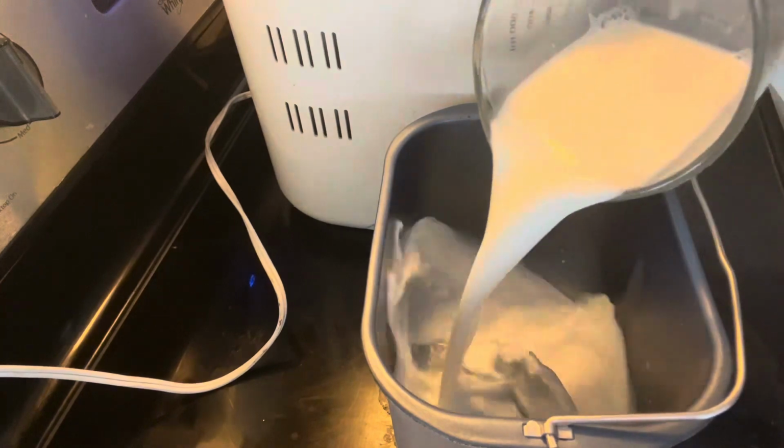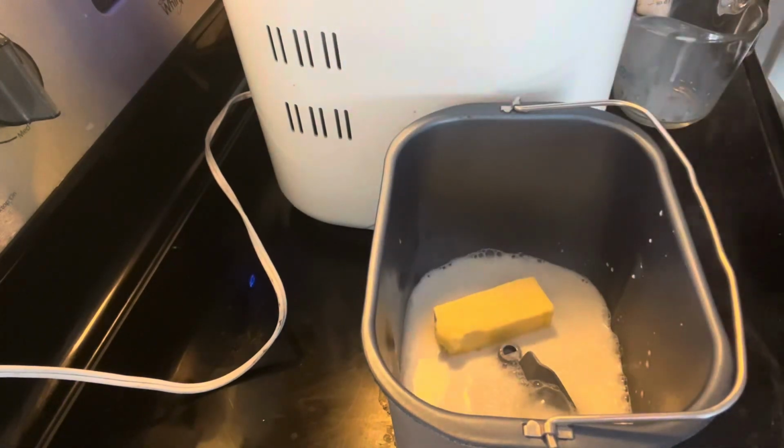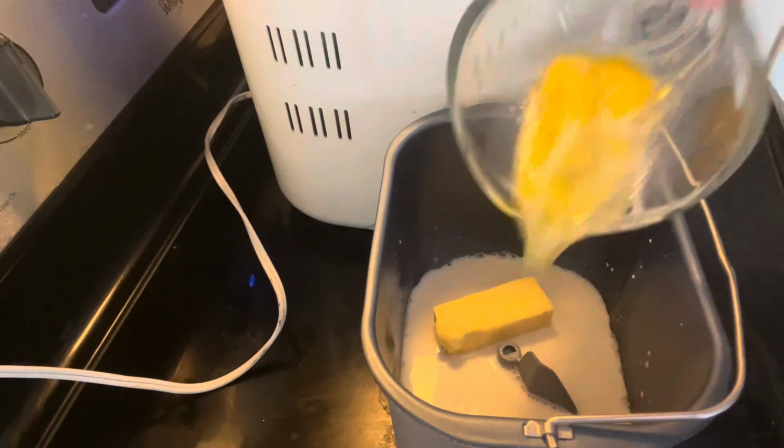Okay, so today I am just making cinnamon rolls in my bread machine. Well, I'm making the dough in my bread machine. It goes really quick that way, and I'm able to knock out more batches of cinnamon rolls.